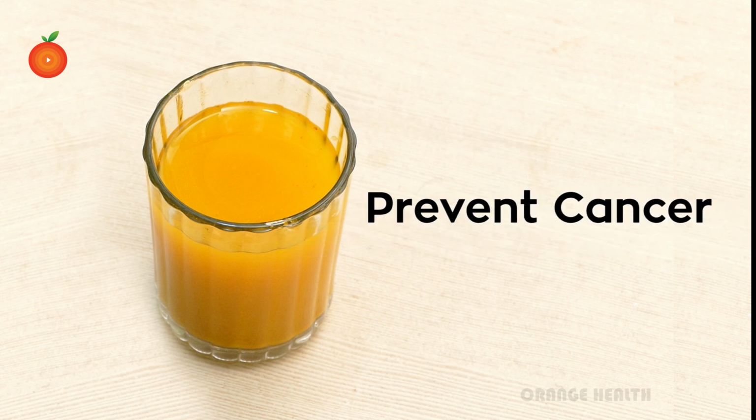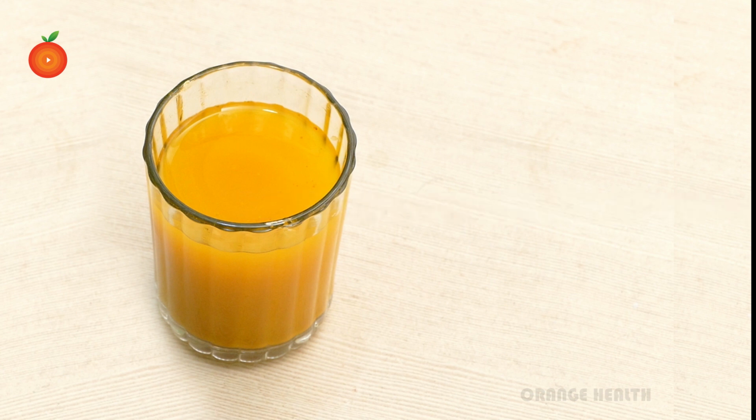It prevents cancer. Studies proved that the risk of heart diseases is reduced up to 65% by taking 4 grams of turmeric per day. So, turmeric has so many amazing health benefits. Add turmeric in your daily diet to keep your body healthy.